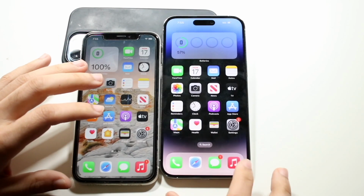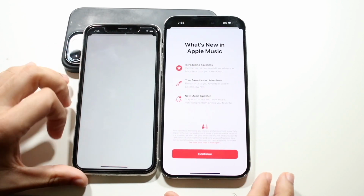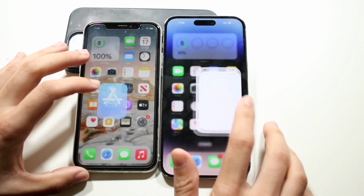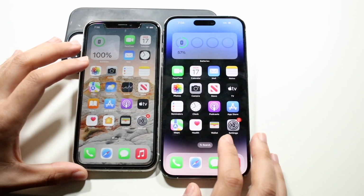Okay, definitely a smoother experience on the iPhone 14 Pro Max. Music 3, 2, 1. Okay, we can kind of see what's going on here, and it doesn't look like the iPhone XR is a little bit behind. Let's go and get into their app stores. 3, 2, 1. So still having a Wi-Fi issue here, which I could have sworn I logged in. Let's go and hop out of here.